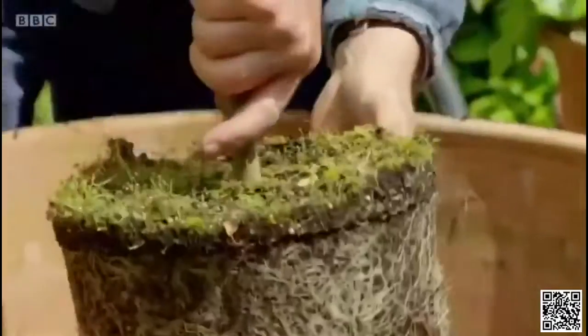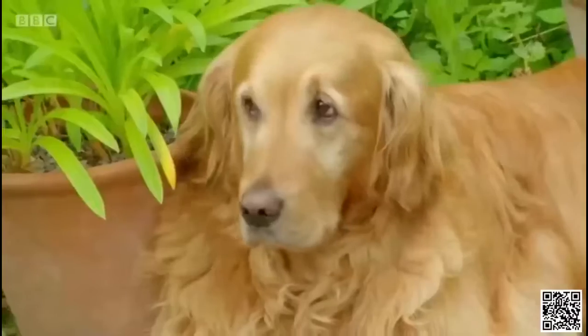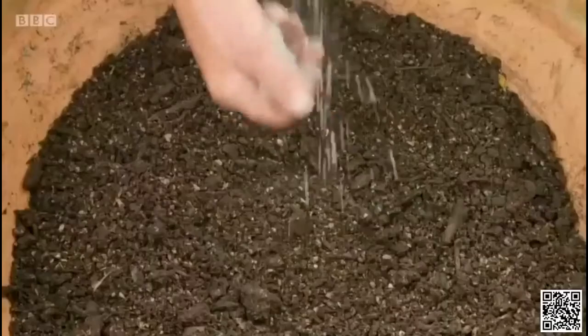Now ease it out of the pot and you just tickle the roots a little bit to stimulate fresh growth that will grow laterally out. I'm going to add some mycorrhizae powder in any woody plant. It just helps them get established. And the secret is to get direct contact. So as well as spreading it on the surface like that, I'm also going to spread it on the roots themselves.